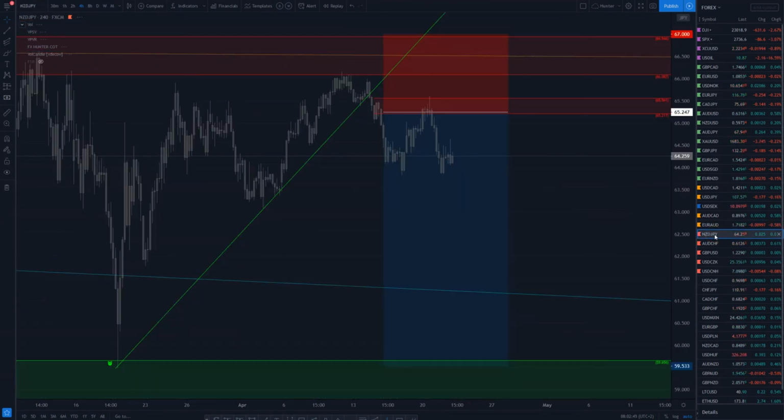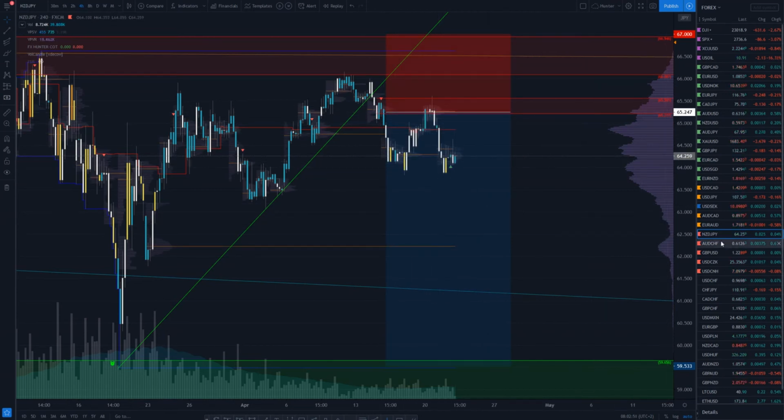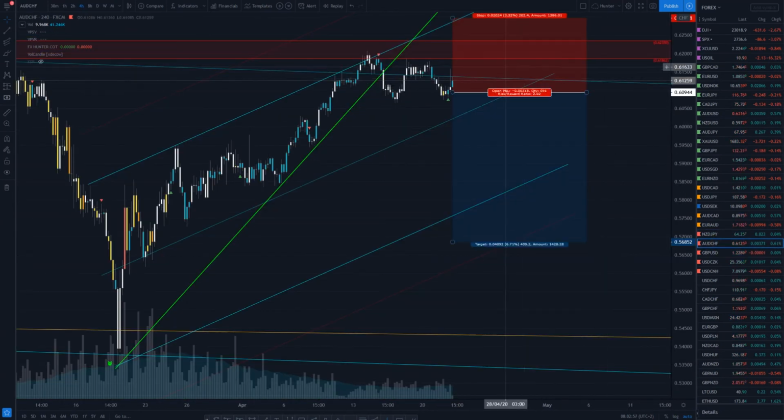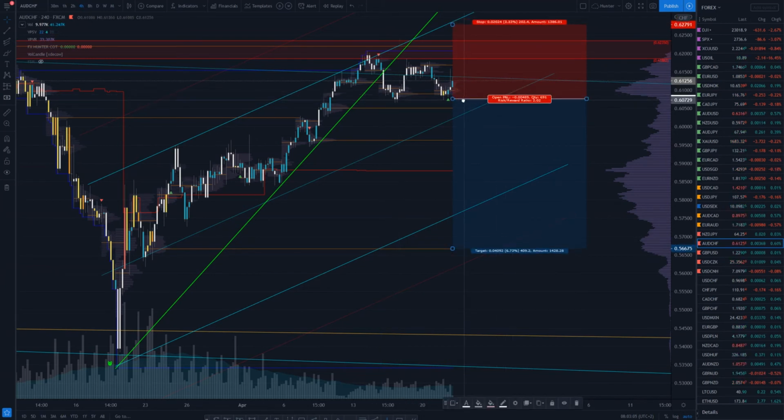Next one is Kiwi JPY. Actually, it is a shame with this one because I entered it on my account, but I forgot to send it to the signal. So I'm actually in this trade by myself. This is the Aussie franc. As well, looks good for the short. I will be watching the price action, and we will be looking for the break of these lows.